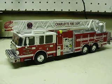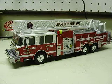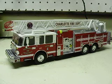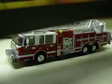Right here we have an IXO model. I'm looking to see if it has the scale on here anywhere. It says "exact scale ornamental model for adult collectors." Ooh, sounds fancy. Packaging leaves a little to be desired. It's kind of in a crappy plastic box, as you can see here.